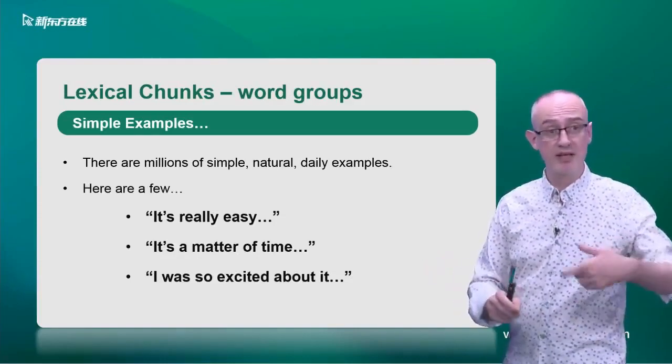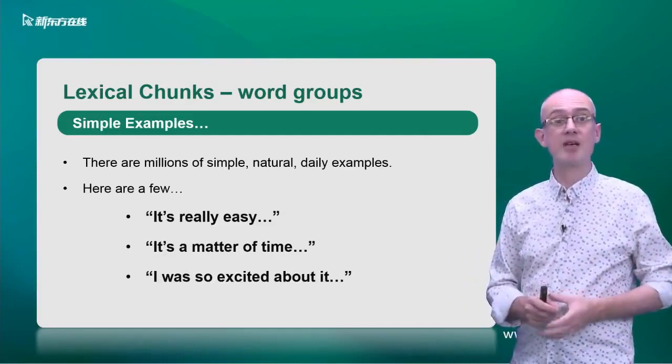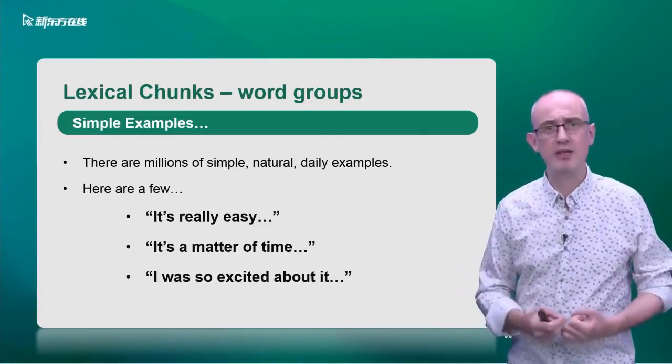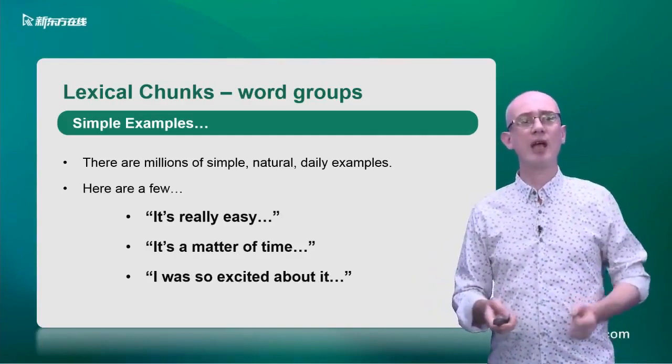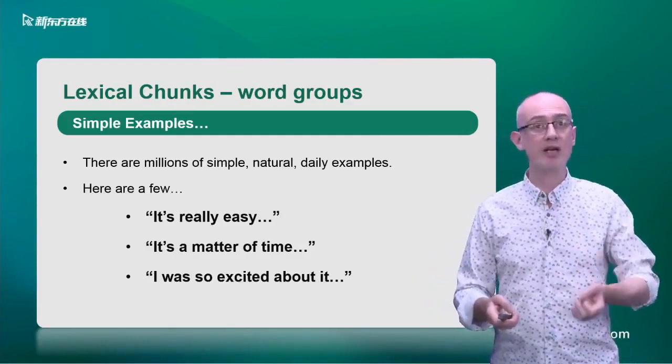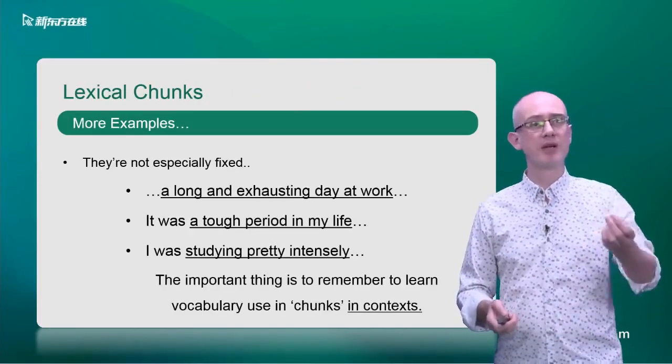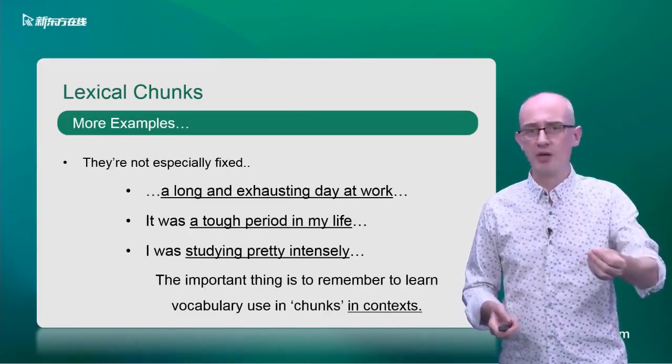See? You can use these phrases in many contexts. I was so excited about it. I was really excited about it. This is a lexical chunk. It's a word group. And it's really useful. It makes you sound very native. So, more examples. They're not especially fixed.